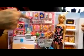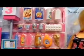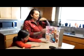Look at this little food. Look at the eggs. Oh my goodness. Look, you can even move, what is that called? The roller where you put the groceries on at the checkout stand. That is amazing. I love it. Look at this to weigh your fruit. This is crazy. This is cool. This is like a video right here. I'm so excited. This is like hours and hours of fun, right?